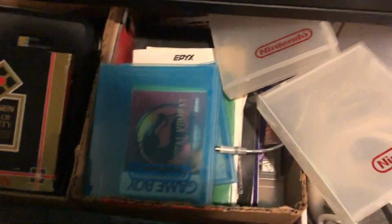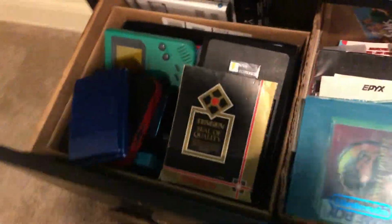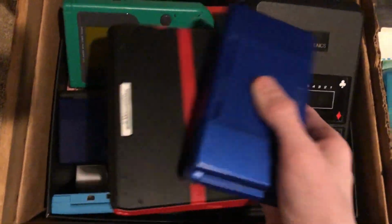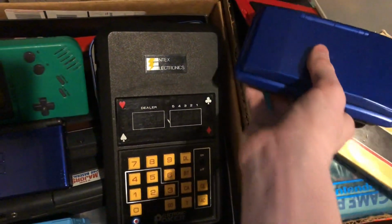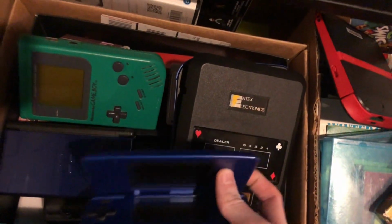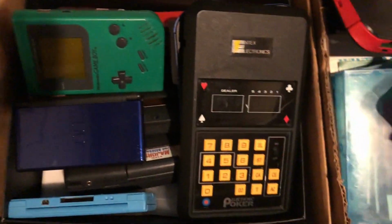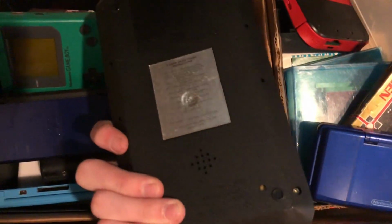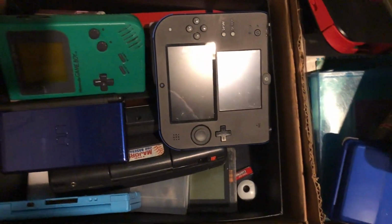This is just kind of where I keep all of my extra stuff. So in this spot over here, I have a bunch of handhelds. I always get these things at garage sales. Sometimes I trade them, sometimes I sell them. I got this at a garage sale. It's actually really fun. It's like a late 70s electronic poker game.